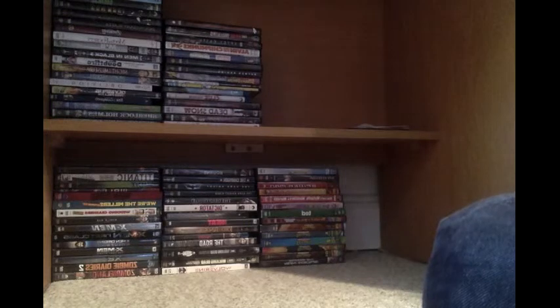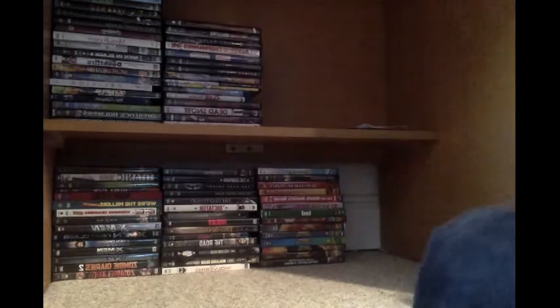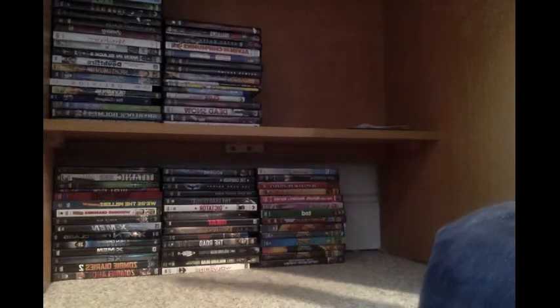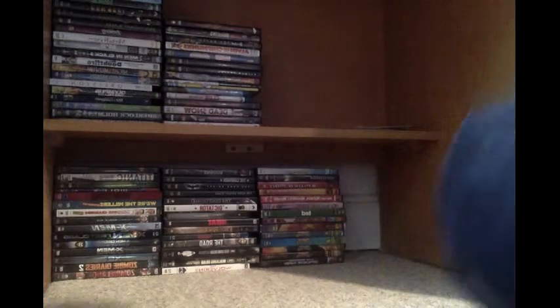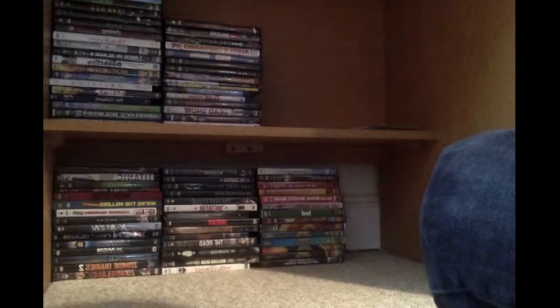I'm also going to try and find the actual cases for the Latin America versions that have Fast and Furious 6, Man of Steel, and what's the other one? And The Lone Ranger. I'm also going to find actual cases for these, 101 Dalmatians, Holes, and Evan Almighty, like actual cases like these.